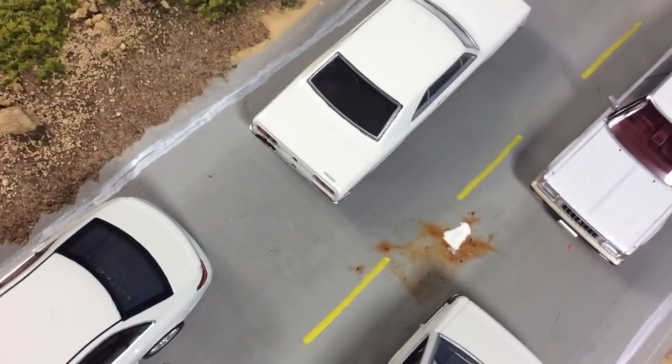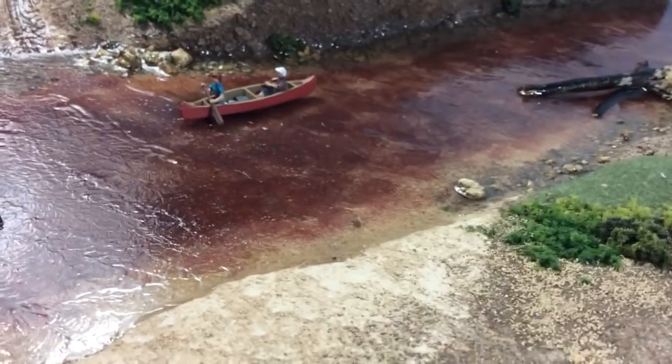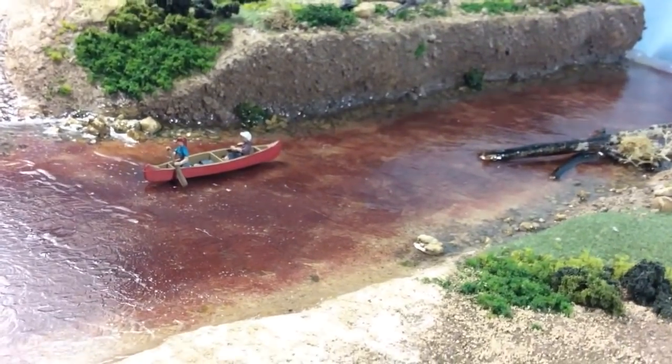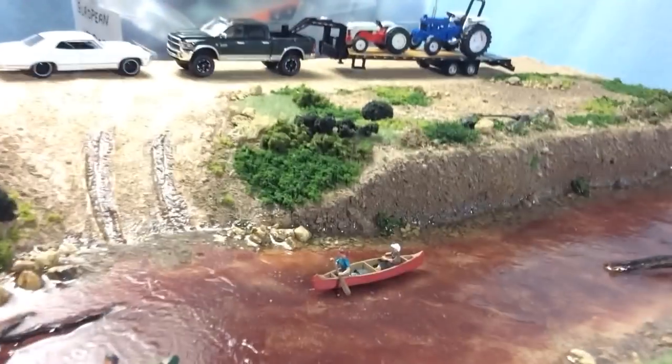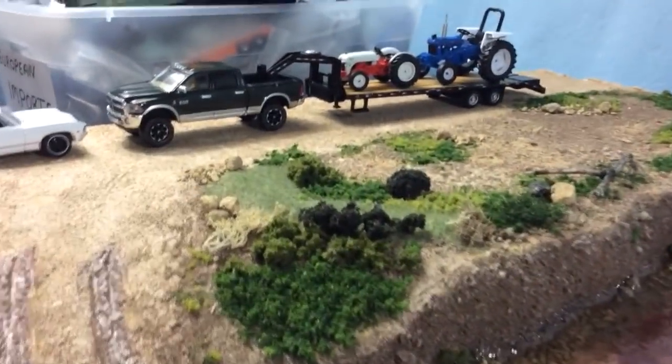I have to clean this spot off the road over here. That's what happens when you have kids. You get SpaghettiOs on your artwork. But that's alright. That's a small price to pay to have two awesome little munchkins.